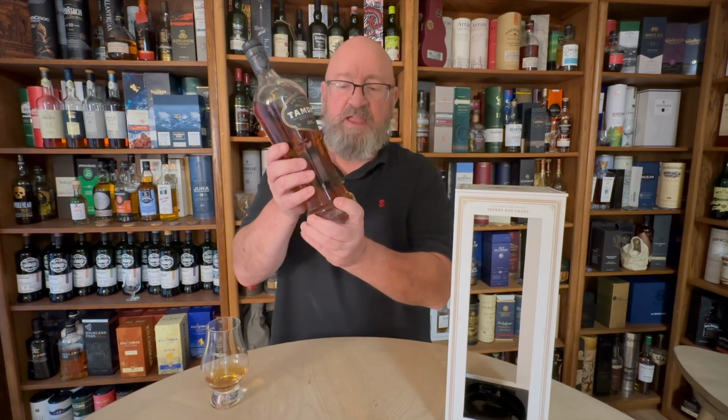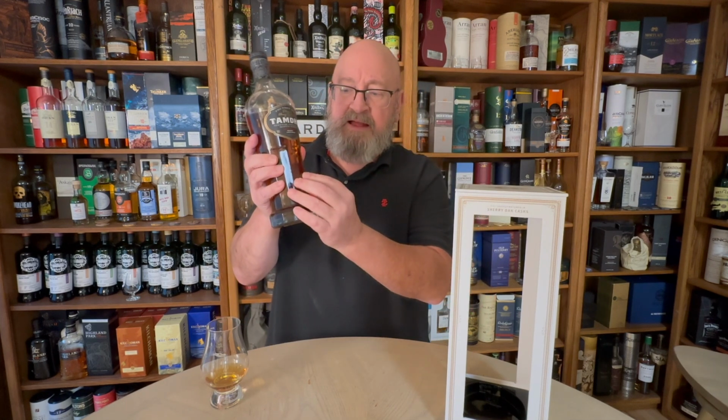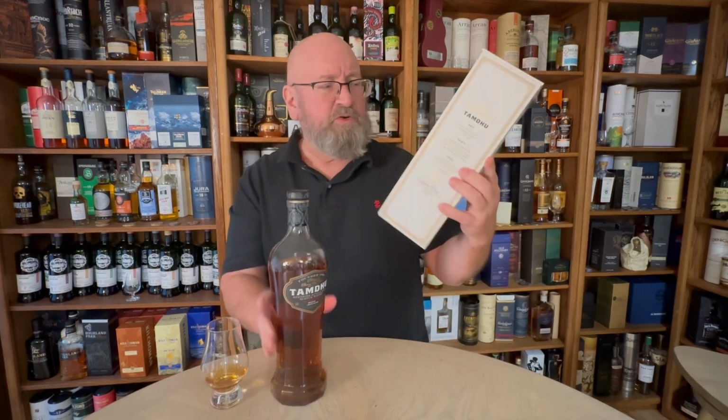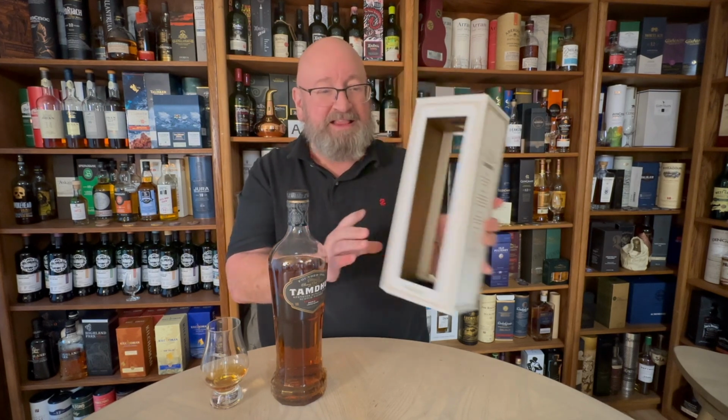beautiful bottle. This is a bottle you want to display on a shelf. It looks like a trophy. I like the shape. I like the cuts on the glass. I like the bottom, the way it stands out. The box is a little weird. I don't get the box.